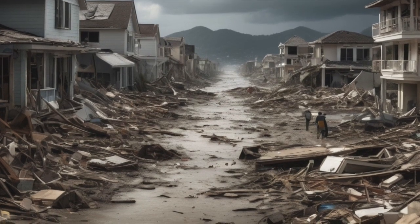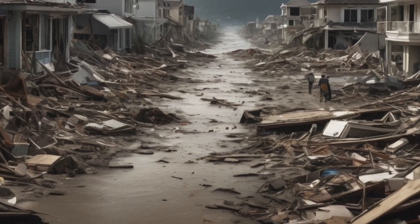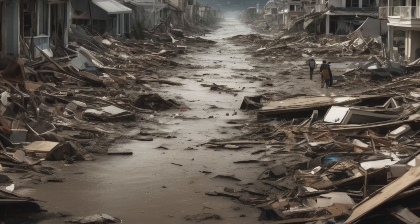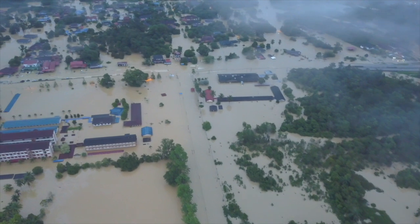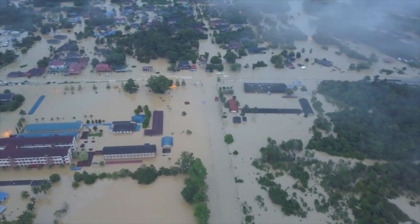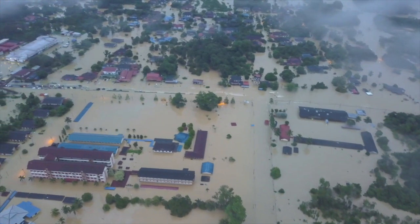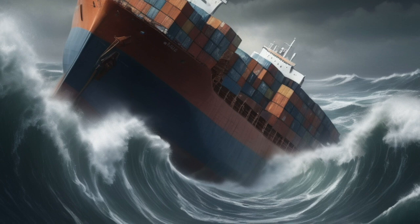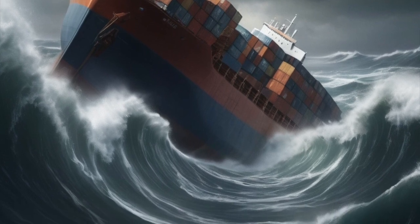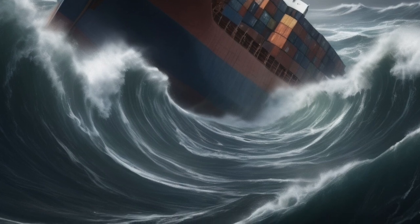Despite the devastation caused by tsunamis, there are ways to mitigate their impact. One of the most important factors in minimizing the destruction of a tsunami is early warning systems. Tsunami warning systems rely on networks of sensors placed on the ocean floor to detect changes in water pressure caused by earthquakes or underwater landslides. When a potential tsunami is detected, warnings are issued to coastal communities, giving them time to evacuate to higher ground.